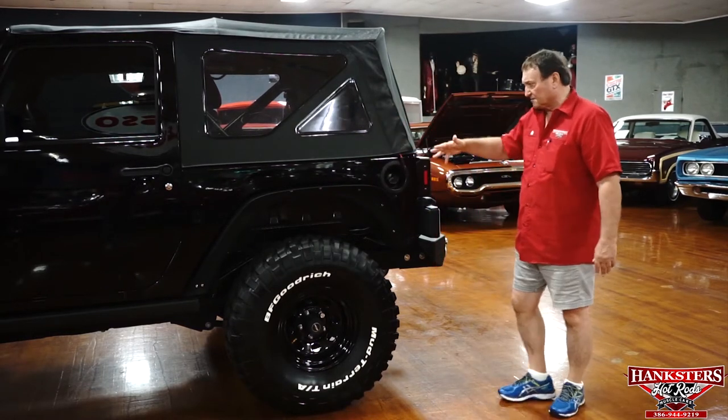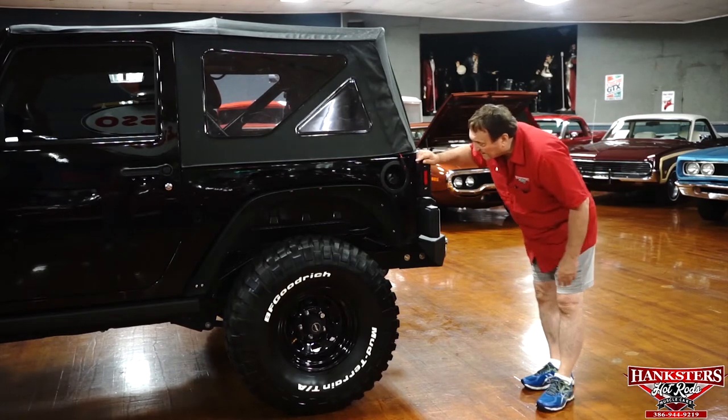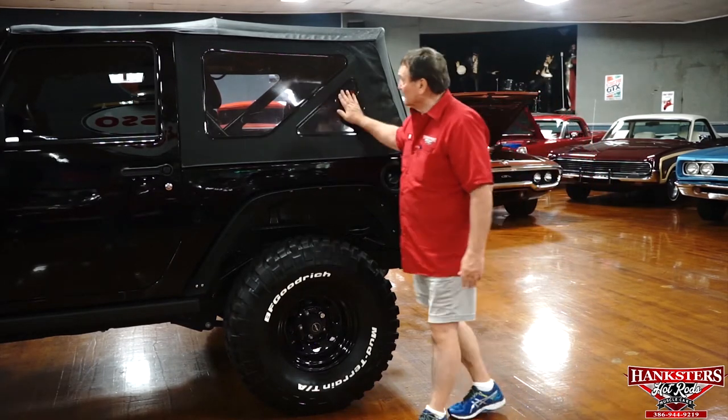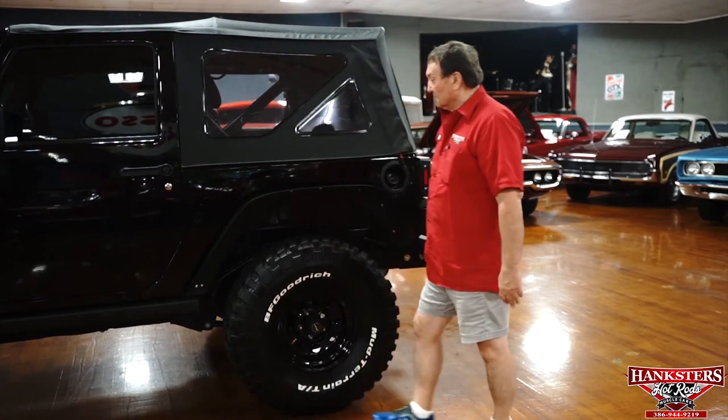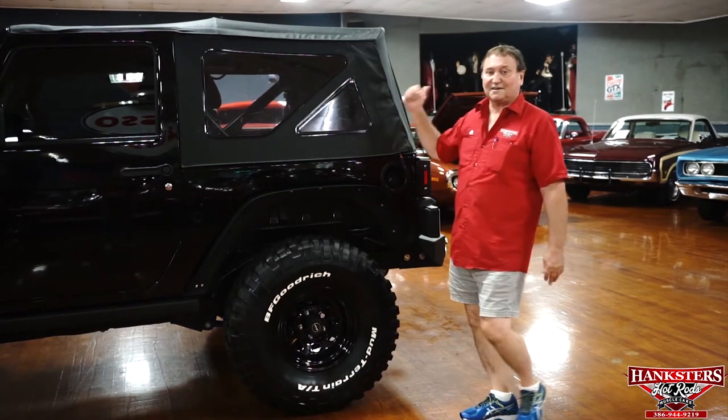There's no dents or dings or anything that are evident that I can see at all on the vehicle. It's a nice vehicle. The plastic in the top is still clear. Huge set of tires on it. Let's see what's out back.